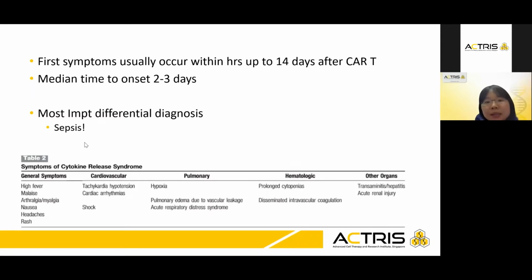So there are many, many different symptoms of cytokine release. General symptoms, as mentioned, are fever, aches and pains, nausea, headaches. Cardiovascular, the heartbeat can go up very high. There can be arrhythmias, there can be hypotension, progressing on to shock. For respiratory, it can lead to hypoxia and almost like a pulmonary edema kind of picture. The patient can become very, very breathless suddenly, and it can also develop into ARDS, acute respiratory distress syndrome.